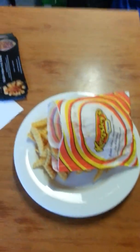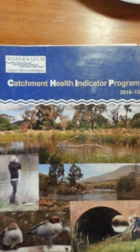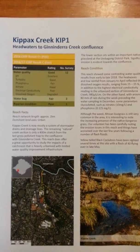CHiPs. But not those sorts of CHiPs. The Catchment Health Indicator Program, CHiP. The CHiP program gives all this information about the creek.